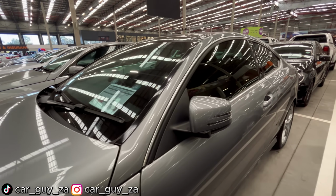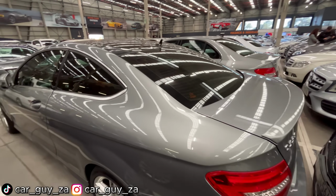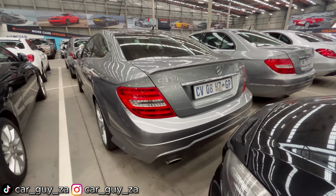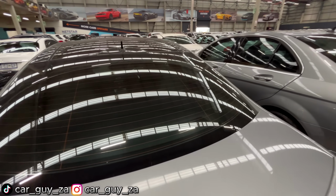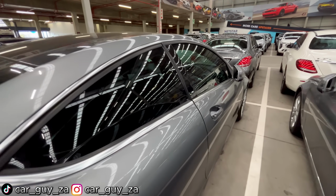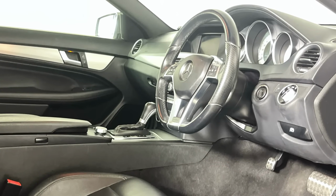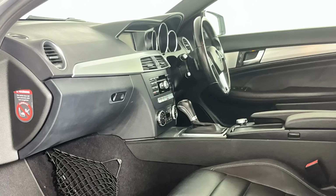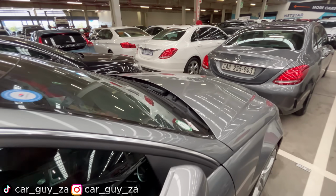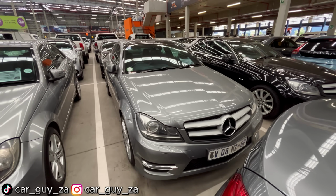You have your indicators on the door mirrors, smash and grab windows, a glass sunroof, and honestly, I do like the Coupe variant of the W204 Mercedes. It has twin exhaust here at the back with front and rear parking sensors. As you can see, this car is super neat and it is locked. But you have full leather interior, air conditioning, power steering, electric windows, electric mirrors, a multi-function steering wheel, and this car has a full service history with a fuel consumption of 7 liters per 100 kilometers. So yeah, this is another car for today.